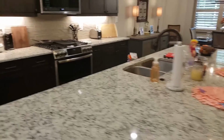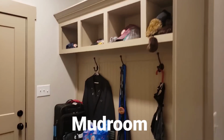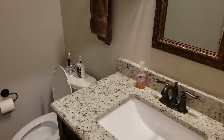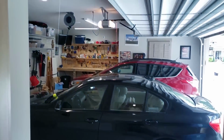All right, let's go back here to the back 2 bedrooms. Well, there's a drop zone. Obvious for hanging. And take a look out here at the powder room. It is a variation of this plan. They got a nice powder room, of course, with granite tops and their custom mirrors. And so let's take another look at the garage.